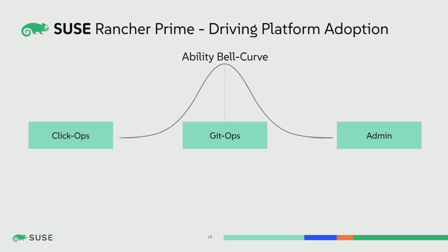So, Nelson. Yeah, I just wanted to talk about platform adoption and more of the platform engineering philosophy, especially when it comes to adopting open source platforms, as well as people like BT and Fintan implementing platforms, and what you need to consider to lead adoption, but also to be successful going forward. So I've put on here an ability bell curve. As you've heard from Fintan, there are two kinds of users, well, there's three kinds of users.